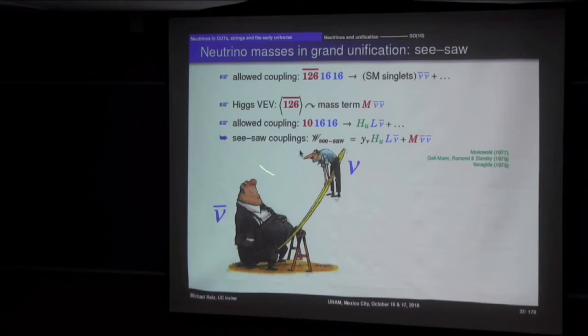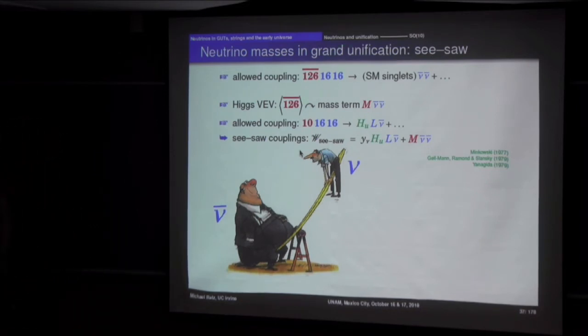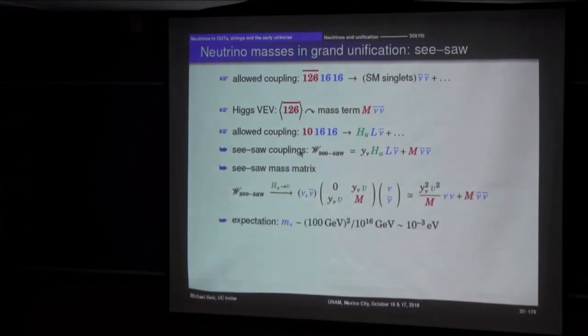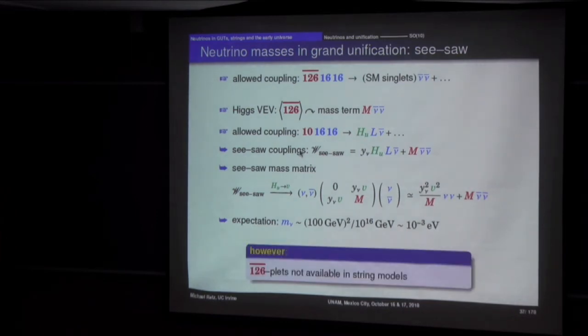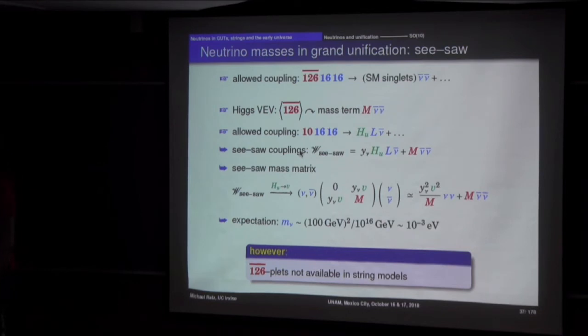But if you do this in the context of four-dimensional unification models, then somehow you have to live with all these ugly high-dimensional constellations. But of course, in the old days, people were really excited about this because in a certain way they were suggesting that these relations allow them to test their models of unification. The problem with that is that the 126 splits are not available in string theory. So now, of course, you may say, okay, then who cares?